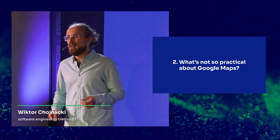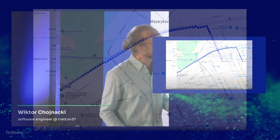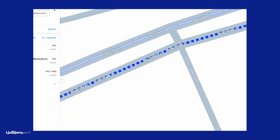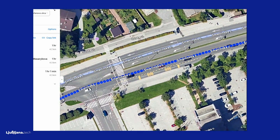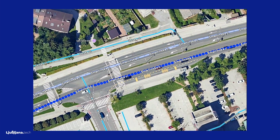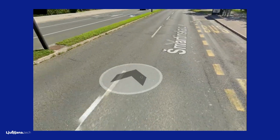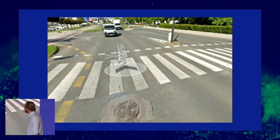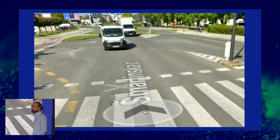Okay, good. But before we try to get to a solution, maybe let's answer what's not so practical about Google Maps. For one, let me get back to this example again. I'm zooming in on the blue line, which is there in the middle of the street. Perfect. So I zoom in a little more, and it turns out I'm navigated as a pedestrian through the middle of the street. I shouldn't be going here, and you shouldn't take that path either. It's just about safety. We shouldn't be walking here. So that's one thing. You shouldn't be walking here.